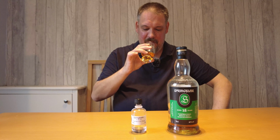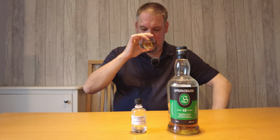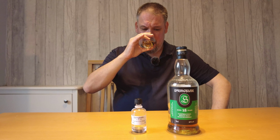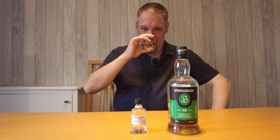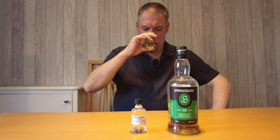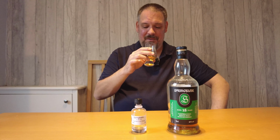A hint of earth coming out now in the nose. There's a herbalness as well. I can't really put my finger on what it is, but there's a touch herbal as well. There's a bit of farminess there that's suddenly coming out. I didn't get it initially, but it's very, very subtle, very soft. A typical sort of Springbank funk, but dialed down a lot. Just stunning. Right, let's get onto the taste again, shall we?